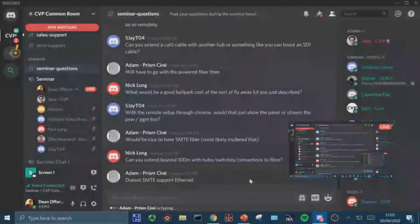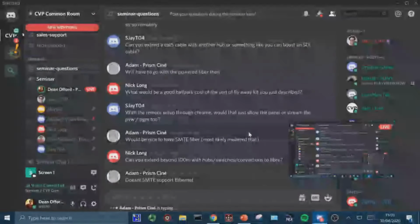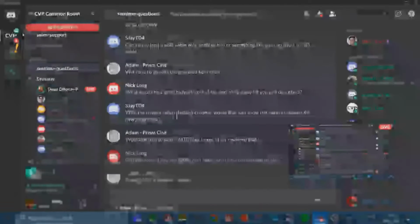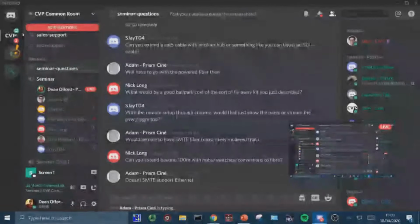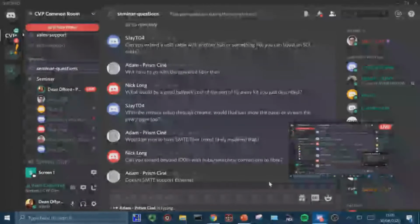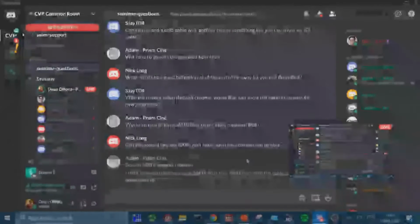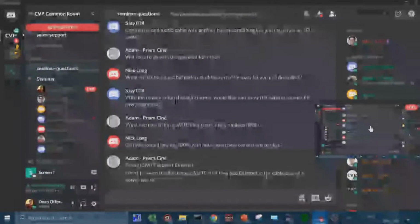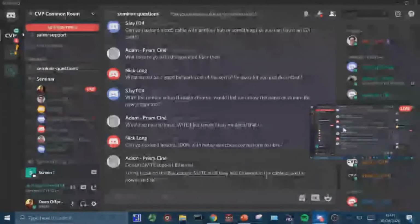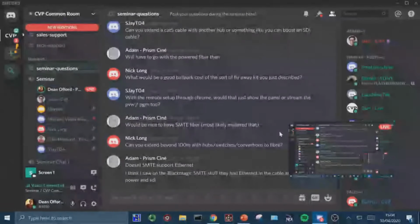Does SMPTE support Ethernet? SMPTE 2110 as a standard supports Ethernet, and our products are supporting SMPTE 2110 as well. You're talking about SMPTE as well. For us, it would be SMPTE 2110 on specific units.